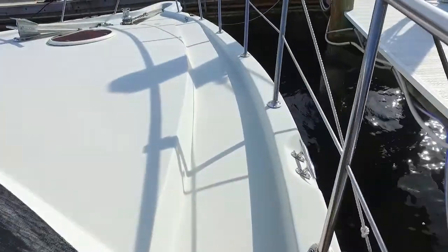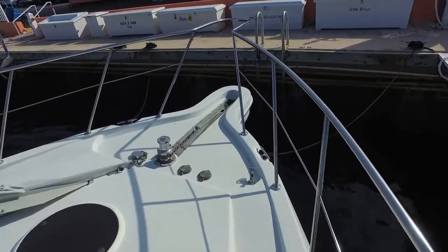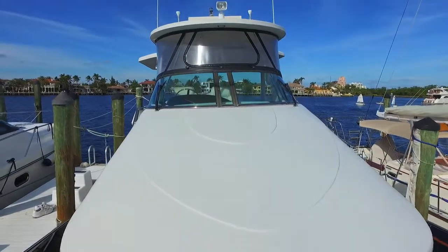You step up one or two steps and you're on the very big, massive bow. It's got a great anchoring system. It's got a regular anchor, it's got a spare anchor, so it's got two anchors, nice lifelines.